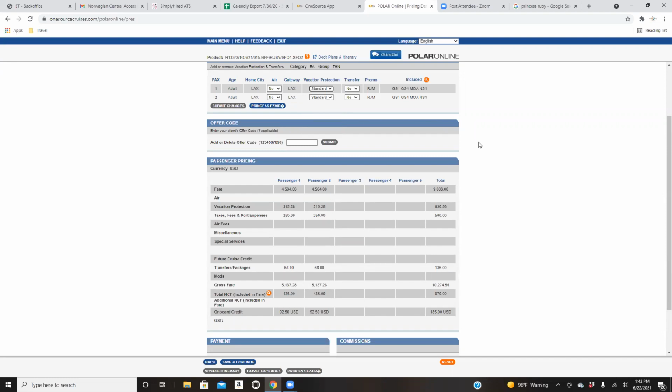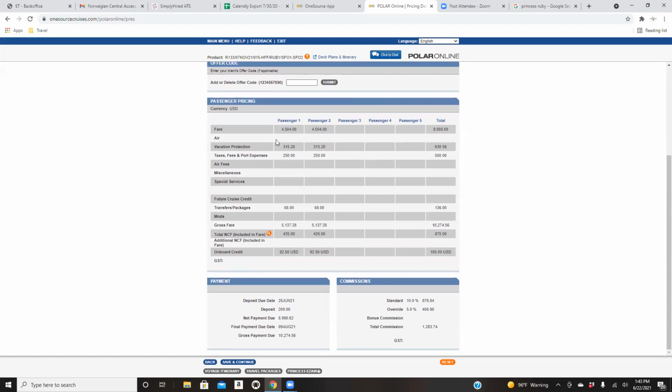I always recommend some sort of vacation protection on cruises because it's not just protecting the price of your cruise. What a lot of people don't understand is that vacation protection also includes medical emergencies. If your luggage gets lost, it includes a lot of different things, which is also why if you're booking airfare, I usually book my airfare through cruise lines, because if your plane's delayed or your luggage gets lost, then they pick up the tab and they get you to the cruise. So I went ahead and changed those things.